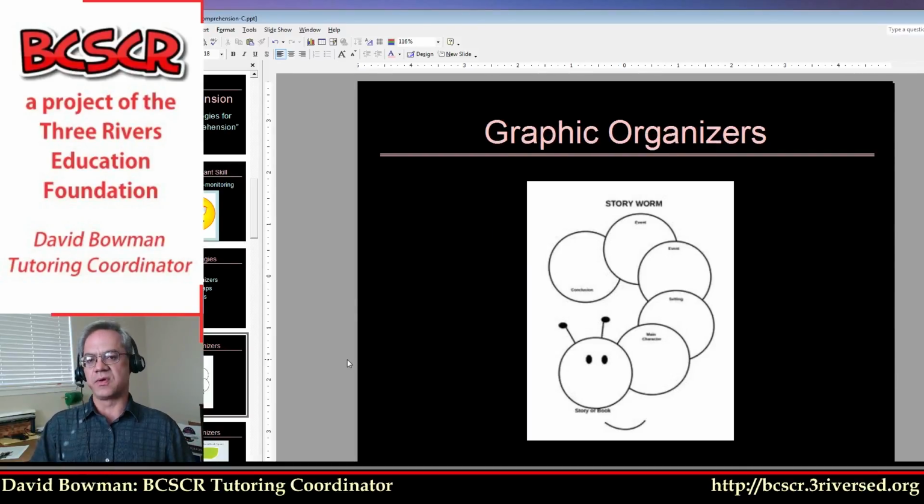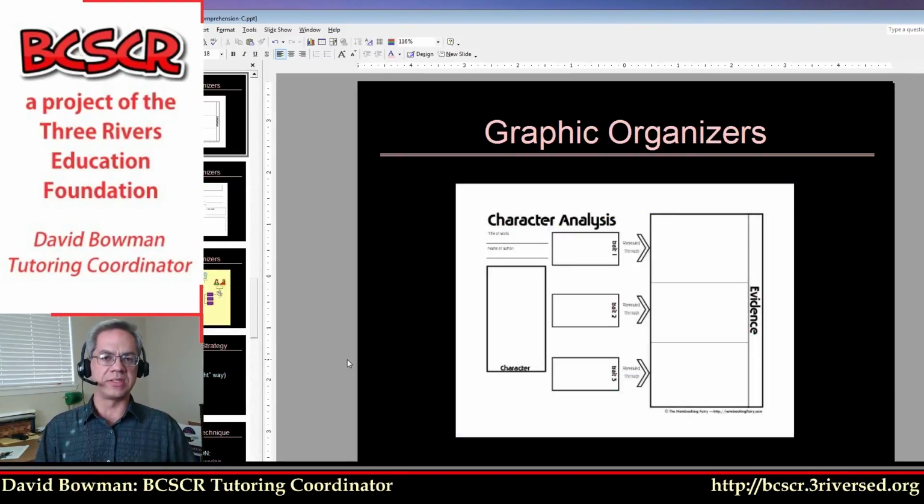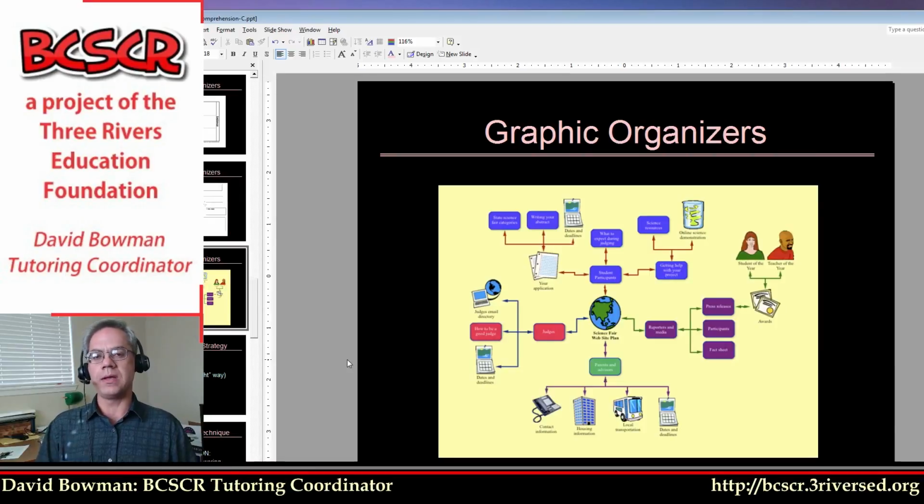Now, there's lots of different kinds of graphic organizers, different ways to represent the information graphically. The point, though, is that when you are having kids use graphic organizers, select them carefully. What is it that you're trying to accomplish? What will the students be doing with the information? What type of analysis do you want them to perform? And then select a graphic organizer that helps that to occur.